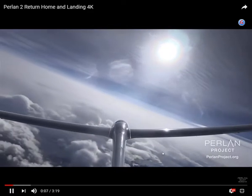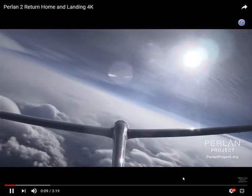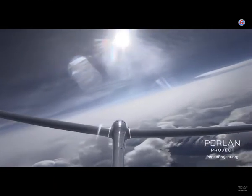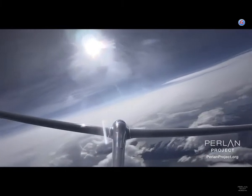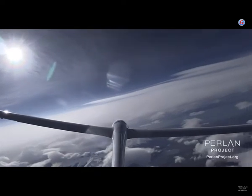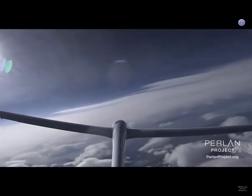I don't think I'm going to look at this very long. But when you're in a glider, with the exception of the music you hear, it's completely quiet. It's smooth. It's just like you're in a different world.